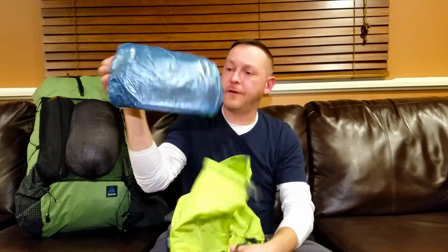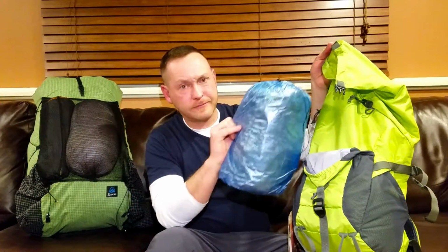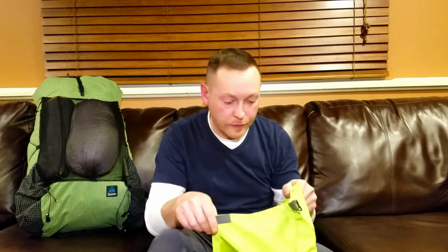We have the Z-Packs Duplex tent. I fit this in sideways, which if I stand it up, I probably could pack a little bit differently. But nonetheless, all this gear is fitting inside for, like I said, a quick overnight. And of course, I have another Costco quilt.